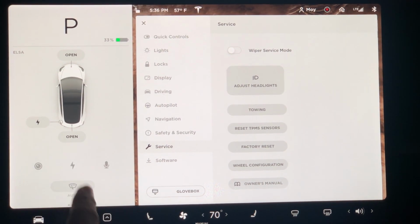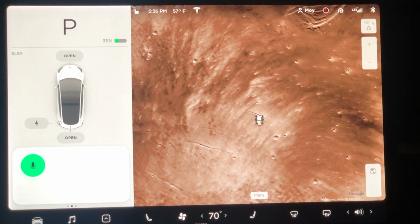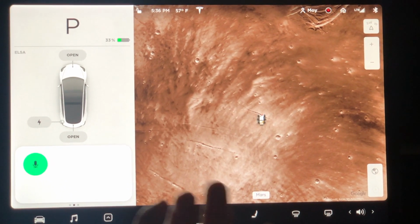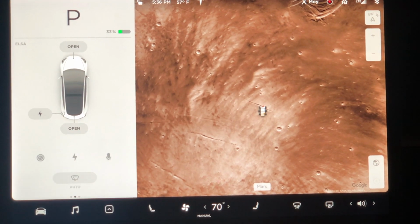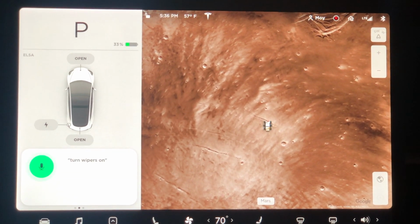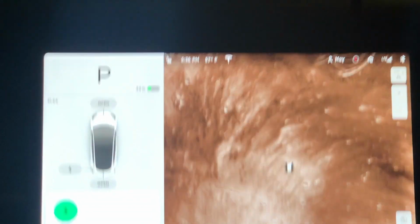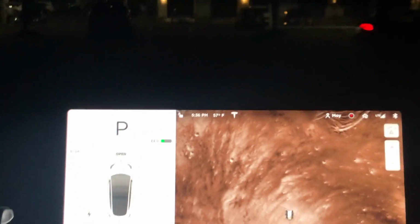This is pretty cool. And the wipers, you know, here. Turn wipers on. See, sometimes it doesn't work. Turn wipers on. Open the other. Oh, there you go. Yeah, there it goes. Turn wipers auto. Turn wipers auto. See, sometimes it's, oh, there. It takes a while. See, wipers auto.